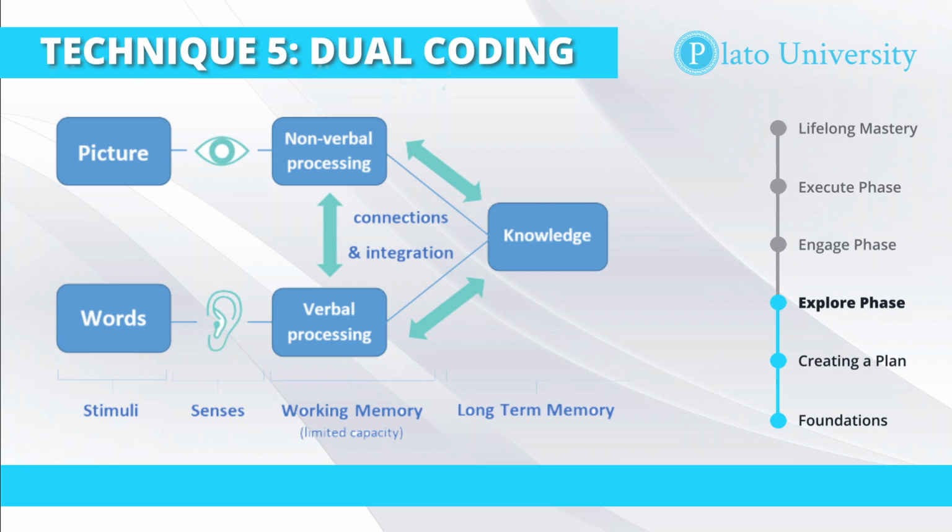You may have a preference for verbal materials or visual materials, but that does not mean that you learn better with just those types of materials. Instead, people learn better when they combine visual materials, like a picture or a diagram, with verbal materials, like words from a textbook. Dual coding refers to the idea that we create separate memory traces for pictures and words.